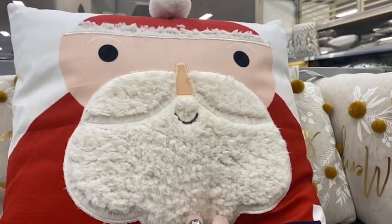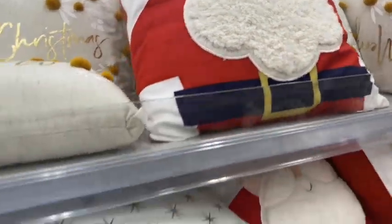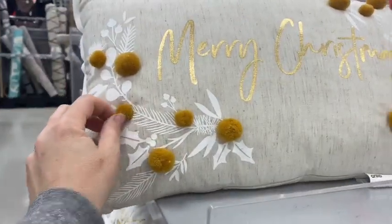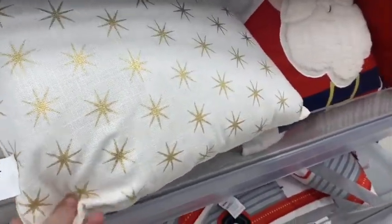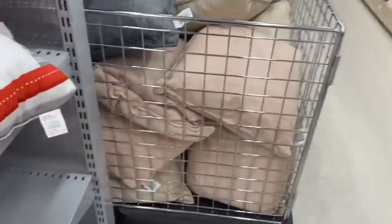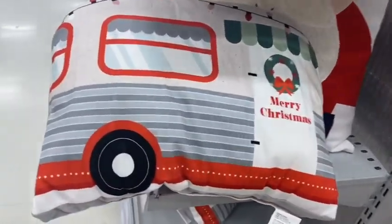They did have some cushions, a Santa, and a nice little beige cushion with some little balls on them, some starbursts, and a caravan. And the cushions were priced around $12 to $15.